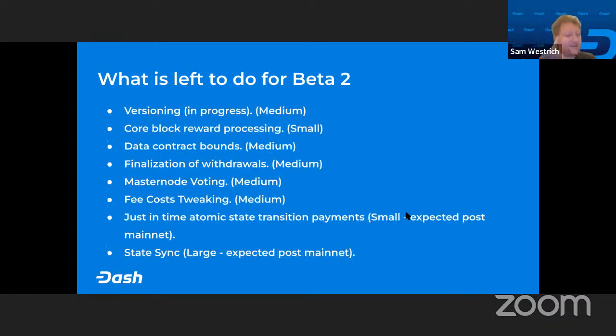Now, the not so fun part is what is left to do for beta 2. So what we're going to do is start the testing phase, and we're going to have 50% of devs working on just testing things, and another contingent of devs working on beta 2. A lot of the beta 2 items have already been done to some extent. They're either 50% done, 30% done, 60% done. It depends. I'm going to go very quickly through them, less than 10, 15 seconds for each one.